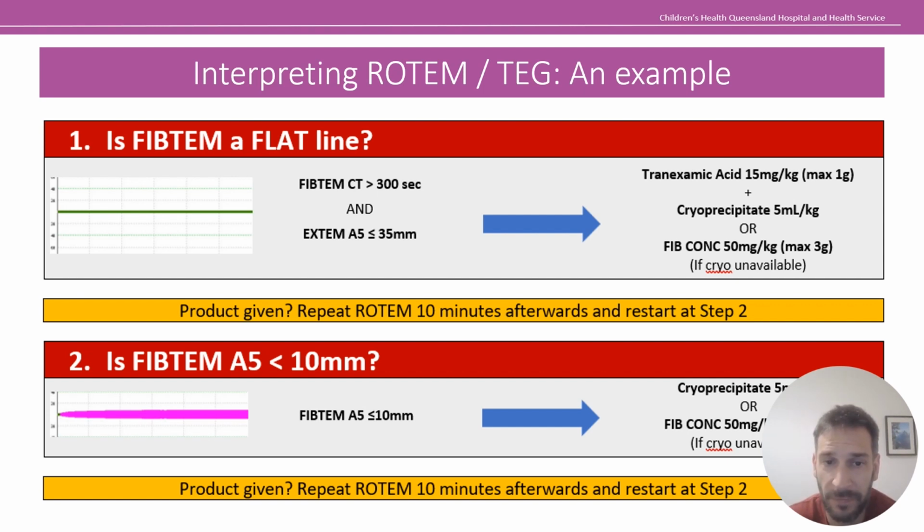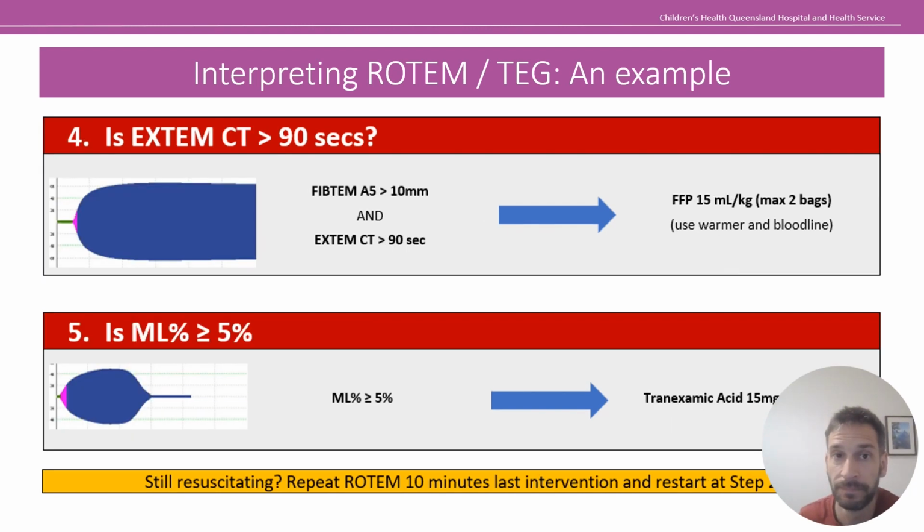If the FibTem CT is greater than 300 seconds and the ExTem A5 is less than or equal to 35 millimeters, give tranexamic acid plus cryo or fibrinogen concentrate. And once you've given product, you should repeat the ROTEM 10 minutes after that and restart. And that's basically a ROTEM. And this is just an example of further down the pathway.